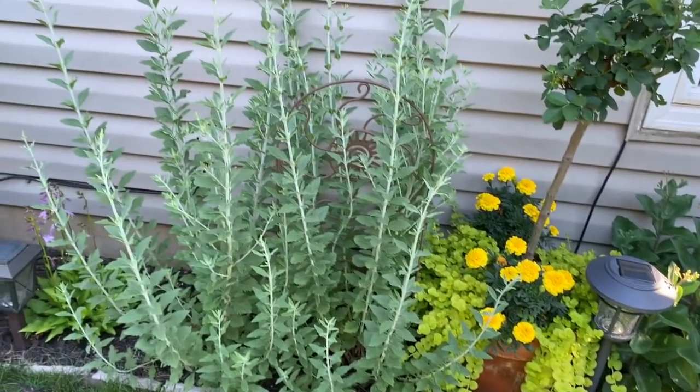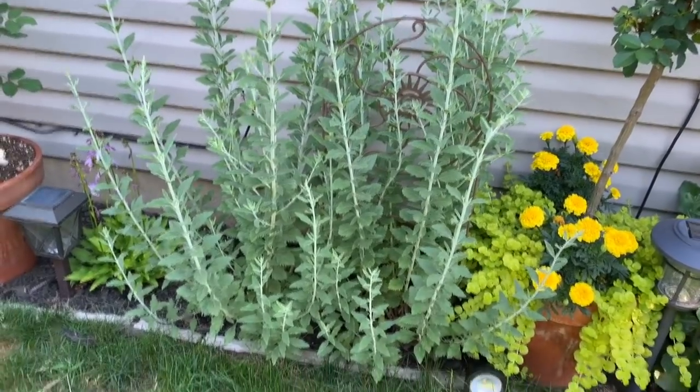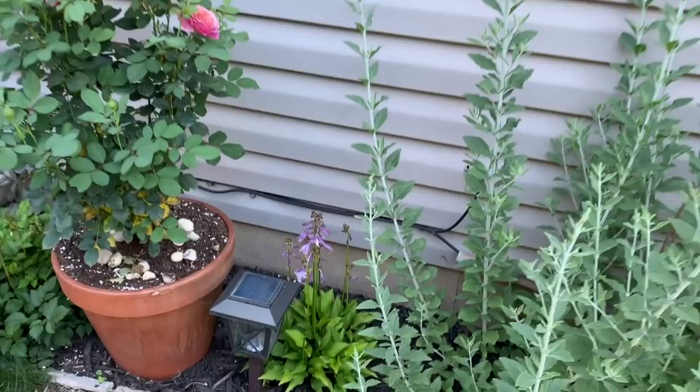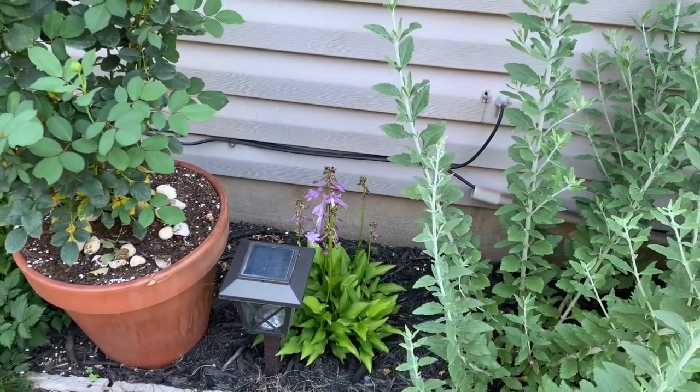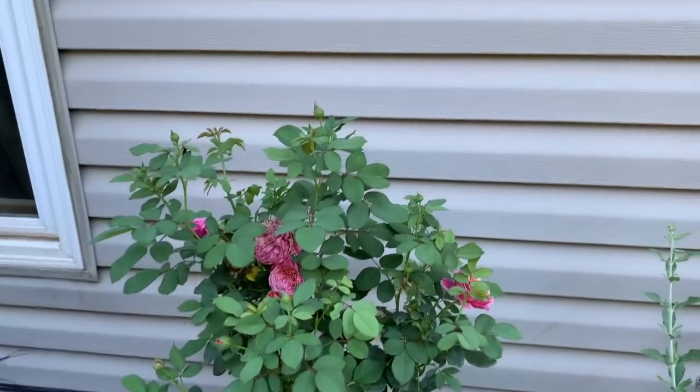My Russian sage is growing like crazy. No purple flowers yet. Very soon. My little hosta there. Some more lighting. And I have a rose bush.